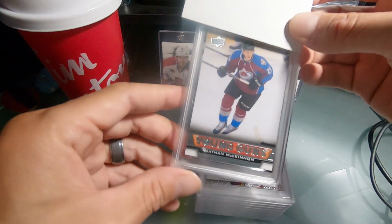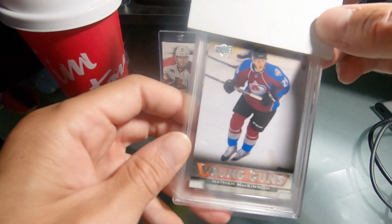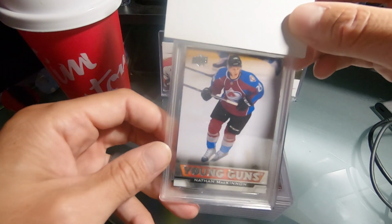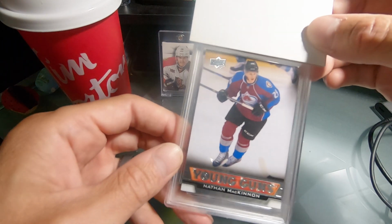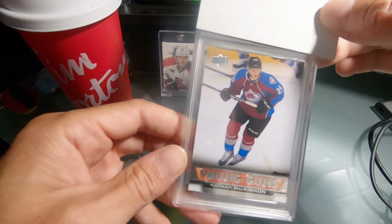Next up, these cards are in a different order than I sent them in. I sent in this MacKinnon. I had 3 MacKinnons here at the time, and this was the best condition one, but I thought it was a PSA 9.